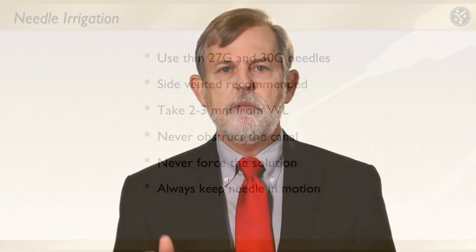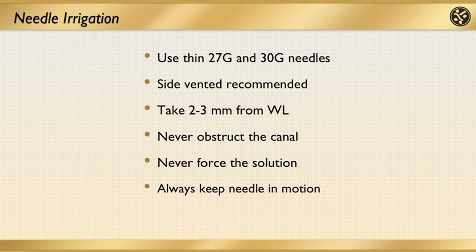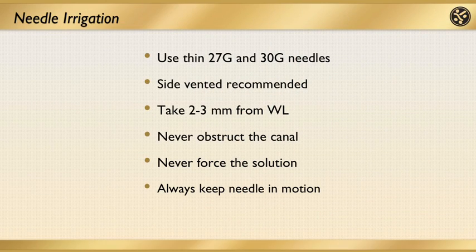I have my assistant measure my needles 2 to 3 millimeters from my working length. When I'm doing that pumping motion, I never allow the needle to bind in the canal. I never want to obstruct the canal and have it bind at all. If you do, it will create greater force, which will force solution out the root end. And never force the solution. Never feel like you've got to push harder. Just a gentle pumping motion with the solution coming out as you're going in and out. And always keep that needle in motion. Never let it sit still.